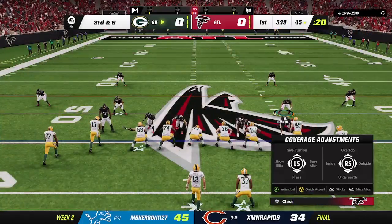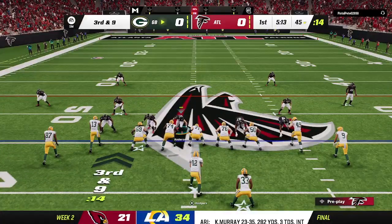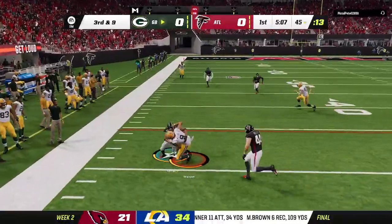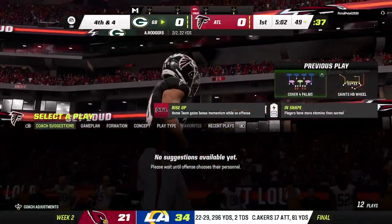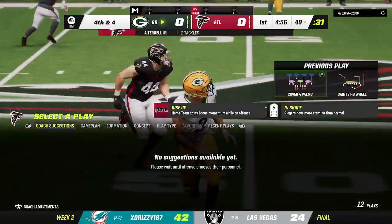So 3rd down, and the Falcons going with a dime. 6 defensive backs. From the gun, it's Rodgers. Buying time to his left. He has it complete to Christian Watson. And they'll get this across the midfield stripe, but still winding up short of the first down. It'll go down as a gain of 6, and that'll bring up 4th down.